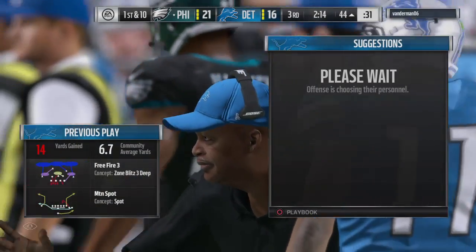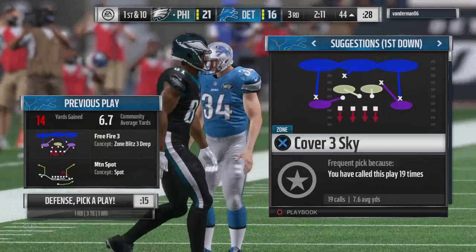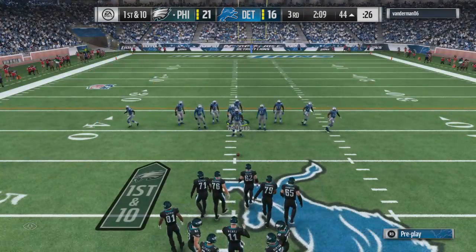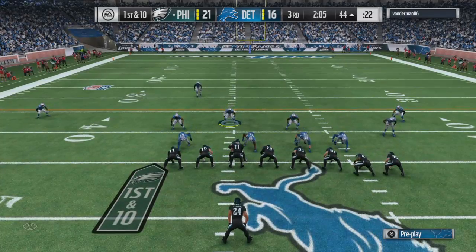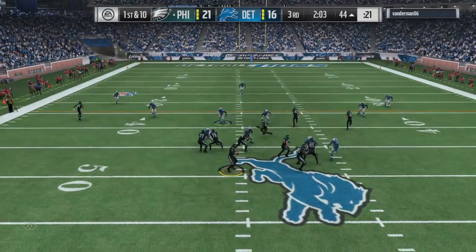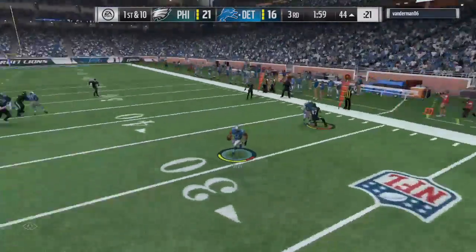I don't know if I agree with that. I guess they don't care if I agree with that. But, boy, you have to be surprised by that, right? I definitely was surprised that they decided to go for it in this situation. But they must have either felt like they had a great play call on or they're trying to show extreme confidence.